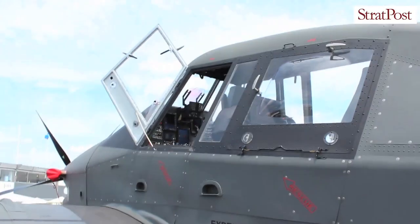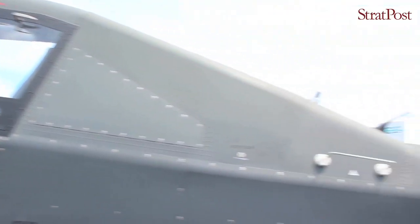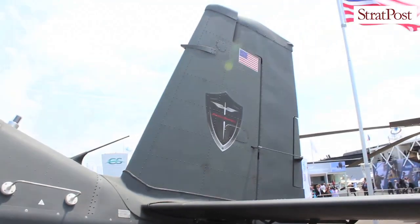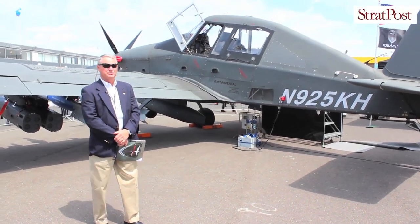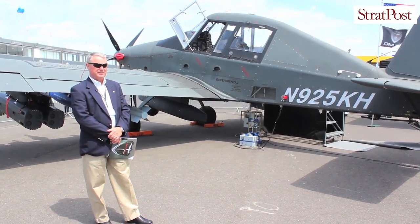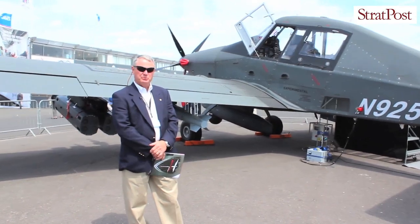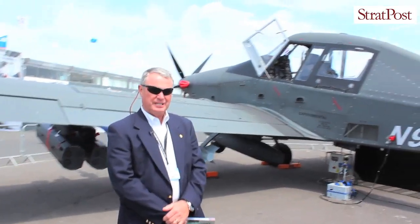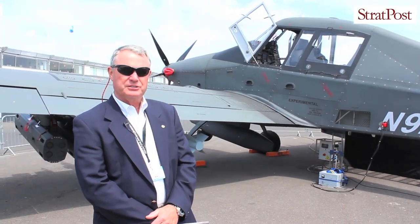The aircraft, we are delivering the first production aircraft actually as we speak. Well, it actually is, I wouldn't say it's replacing any aircraft. I would say it's filling a void where a capability does not exist. And that is a simple, effective, long-range, armed ISR counterinsurgency aircraft.